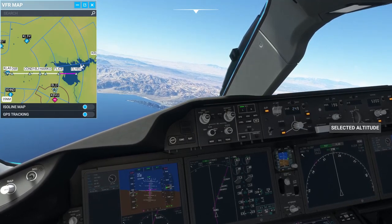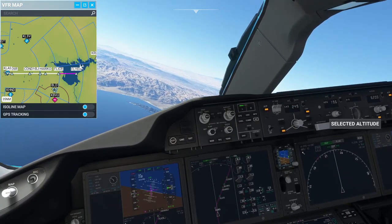6,500. Descend and maintain 6,500 feet, Boeing 787.